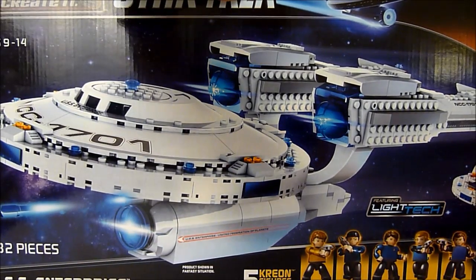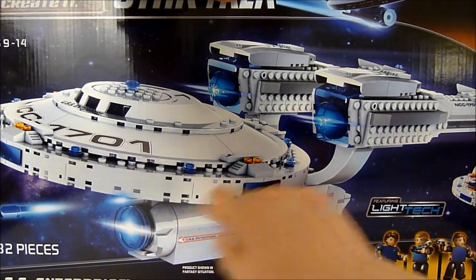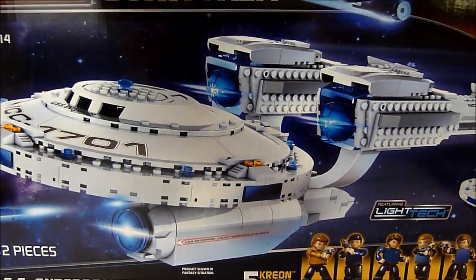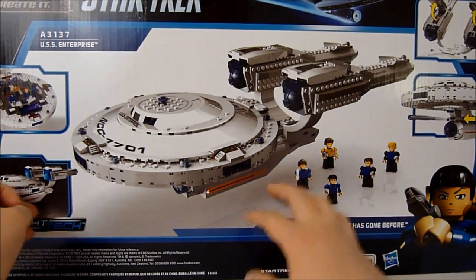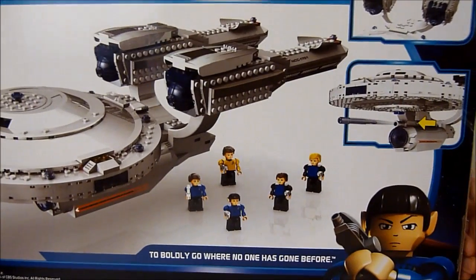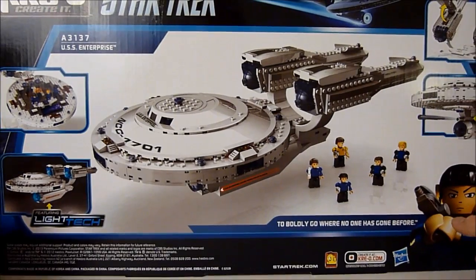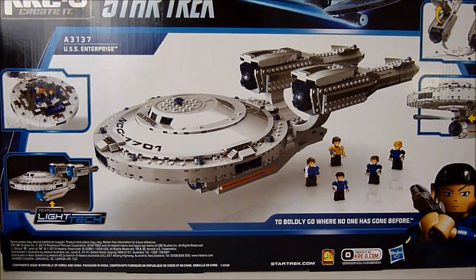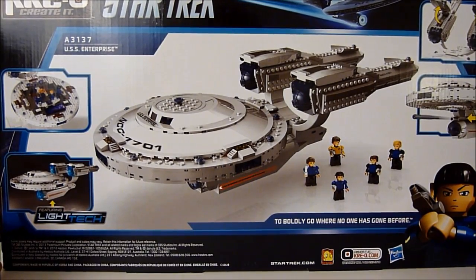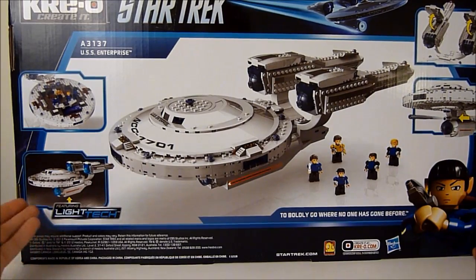Sorry. It has the light tech technology, so the 2 engines and the deflector dish all light up. Another worry that I have is that these are all going to be independently run, and I'm going to have to turn those on separately, which is kind of annoying. I'd really like to press one button and everything lights up, but I could be wrong. Maybe that's the way it is. Yeah, we'll see.